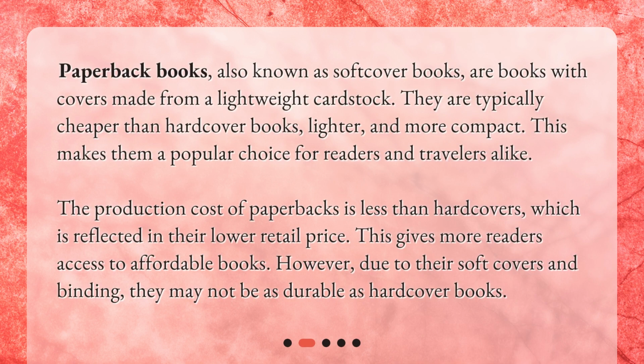What is a paperback book? Paperback books, also known as softcover books, are books with covers made from a lightweight cardstock. They are typically cheaper than hardcover books, lighter, and more compact. This makes them a popular choice for readers and travelers alike.